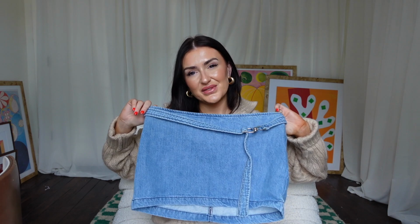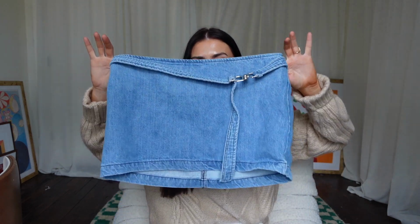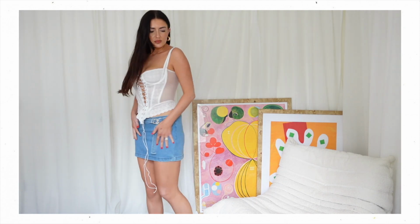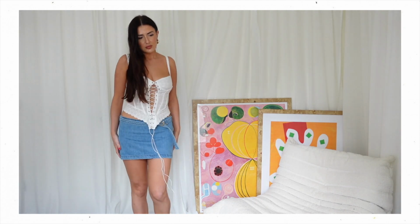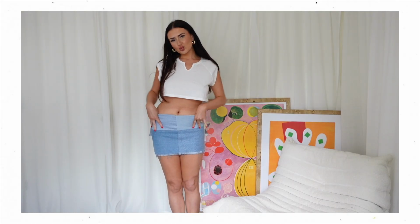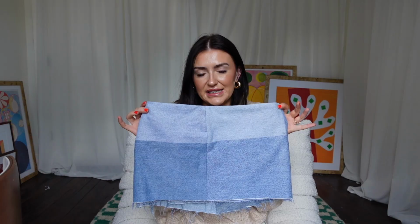Then I got 2 denim skirts because apparently I like what I like. I got 2 denim skirts by EB Denim. The first one is this one, and it's so cute. I got it in a medium, it fits perfectly. And then I also picked it up in this patchwork one, which is again a micro mini skirt, and I love it. They're both so cute. I couldn't decide which one to get, so I did what the normal person would do, and I got both.